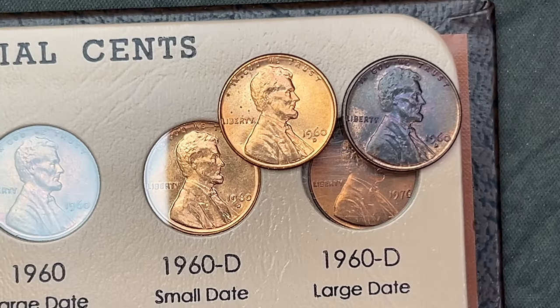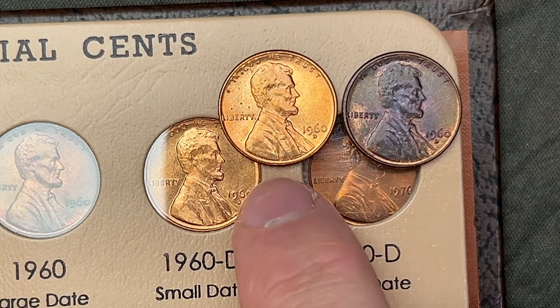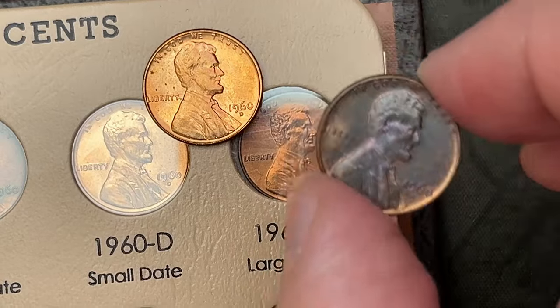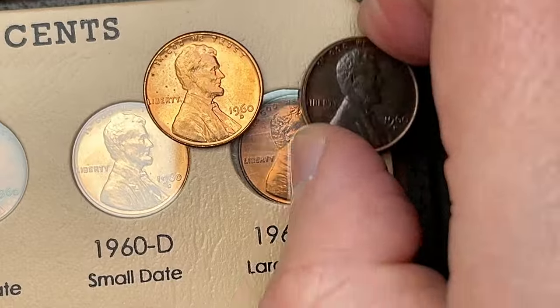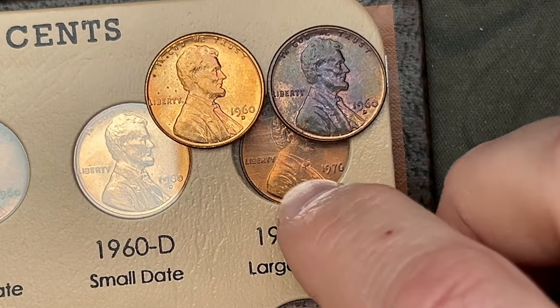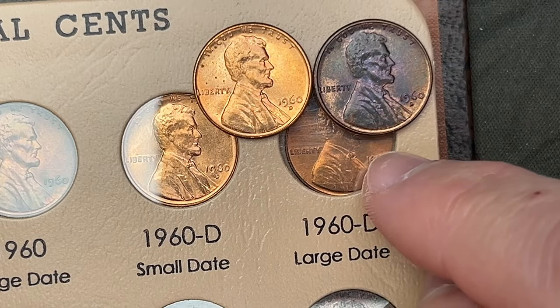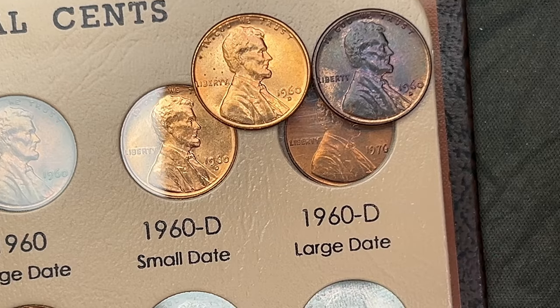Okay, first up, we got a 1960 out of Denver large date. It's got a few spots on it, but it is a really nice condition coin. I had this one in here that has some beautiful colors on it, but it is very dark and it's hard to see through the plastic film here. Really nice condition as well. I think I might switch that out for when I can see better in the album.